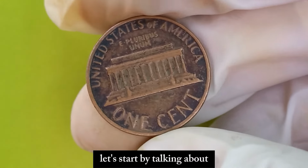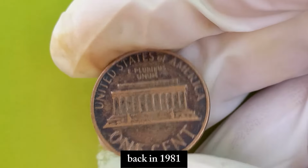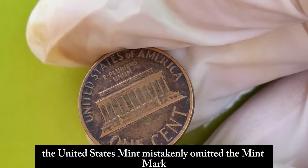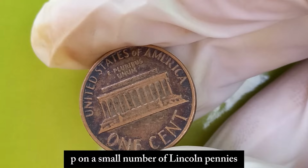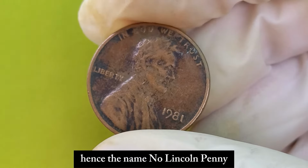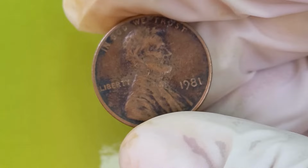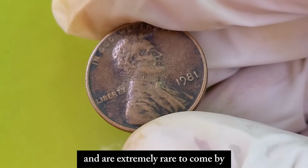Let's start by talking about the history behind this elusive coin. Back in 1981, the United States Mint mistakenly omitted the mint mark, P, on a small number of Lincoln pennies. This error occurred at the Philadelphia Mint, hence the name, No Lincoln penny. These coins were never intended for circulation and are extremely rare to come by.